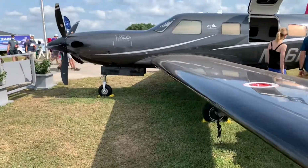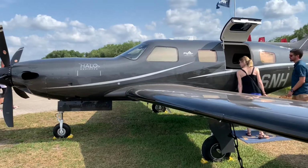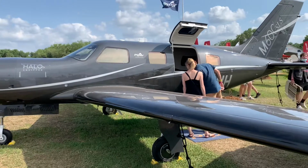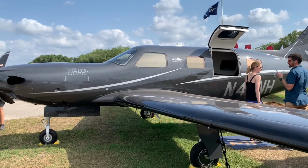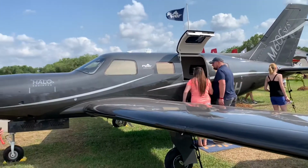This is a Halo Piper plane. This one is $3.2 million. It's only 7 days old. And this is the first flight that it took. It sold yesterday and it flew from the factory in Vero to here today, Lakeland.